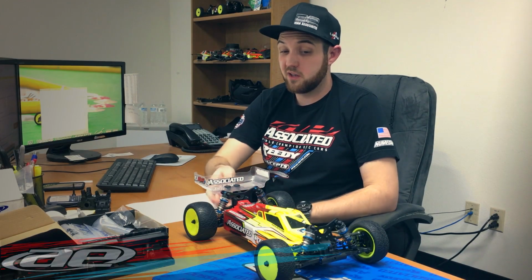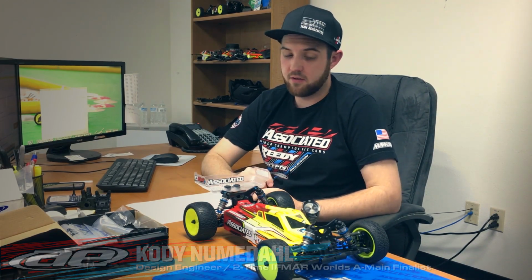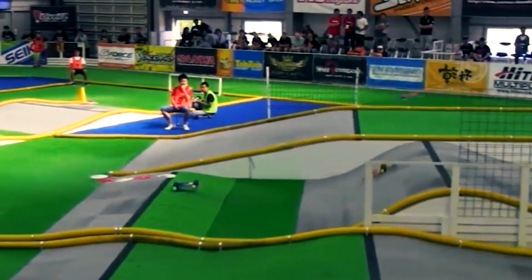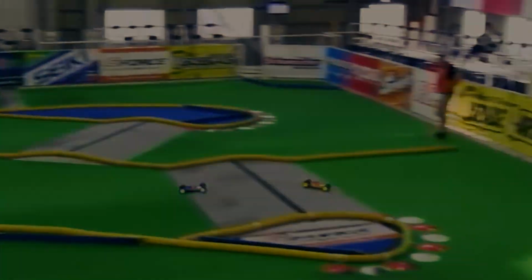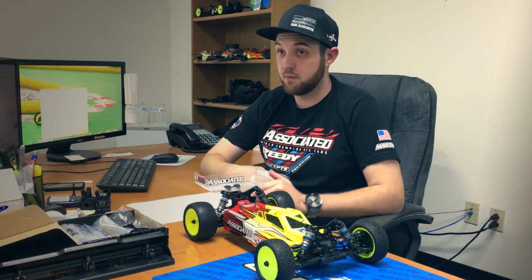The B44 was a really good car for us, but when it came to running on high grip conditions, it just didn't cut it. We learned this first at the Worlds in Yatabe. We went there, we had some things we wanted to try and it just didn't quite work out, but we learned a lot and we've incorporated it into this new car.